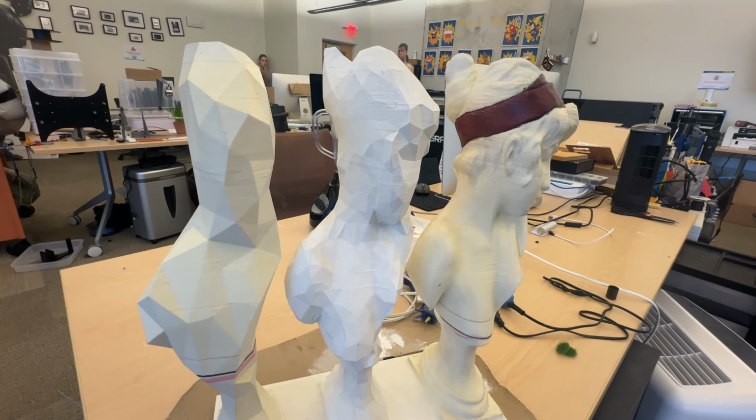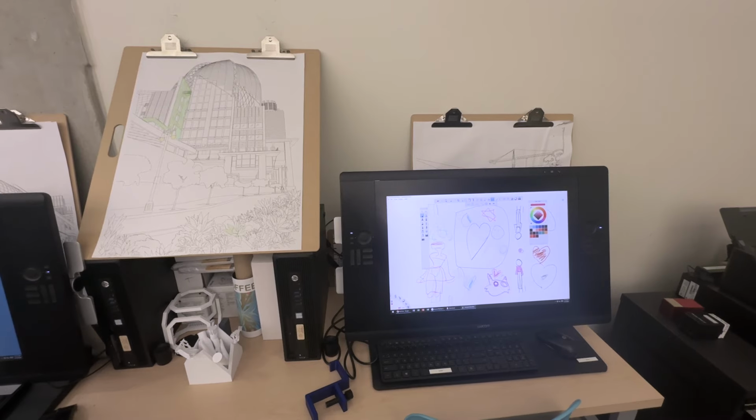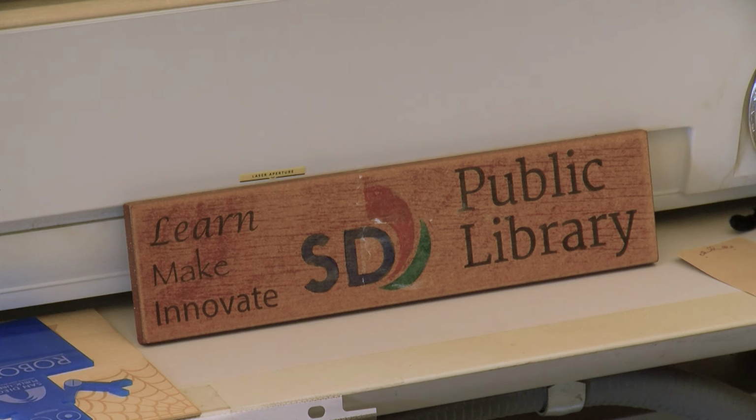The Idea Lab isn't just for inventors. There's tools to help people convert analog media to digital. You can convert slides, negatives, and photos, high 8, DV8, super 8, 8 millimeter. Hong says the staff is always there to help. For sure. We're the library. You know, we're a fountain of knowledge.